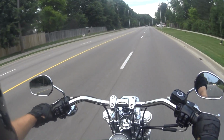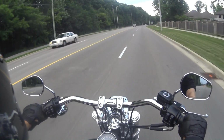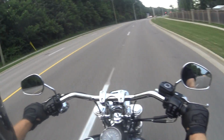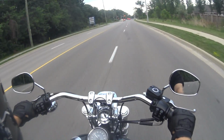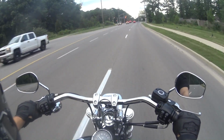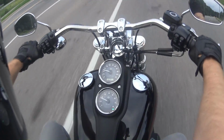So I'll tell you what it was. It was the wind that day, and I was consciously not gripping the bars tight because I knew it was the wind. And it's just because you've got mini apes on that lightweight frame, on that skinny tire with the narrow front end. It's just going to happen. The wind buffeting your shoulders, because the bike's so light and narrow and the front end's so light, it's just going to wobble sometimes. And I did not like that. It was a scary ride for me.